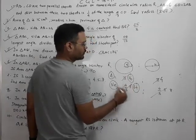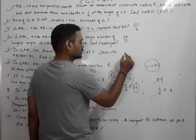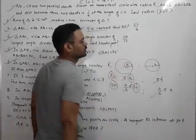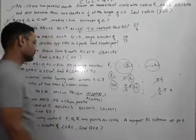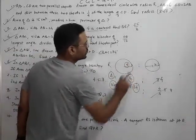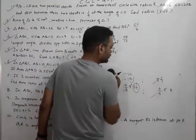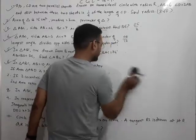Forget about the formula, forget about anything else. This is applicable not just in circles but in all the geometrical figures. Area ratio will be the square of the radius ratio, and volume ratio will be the cube of the radius ratio.